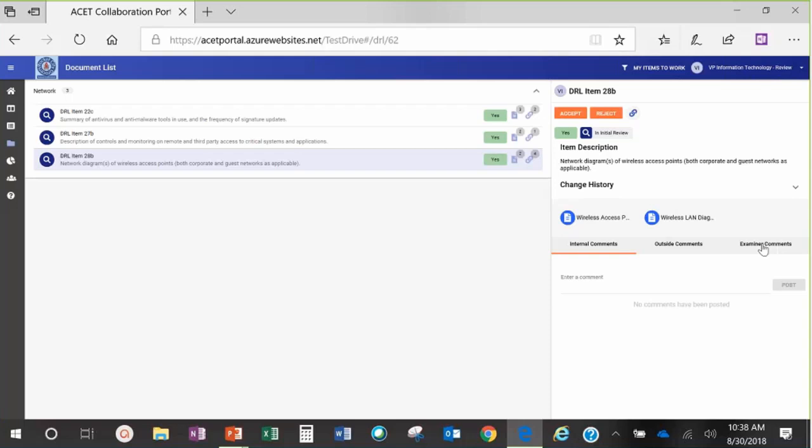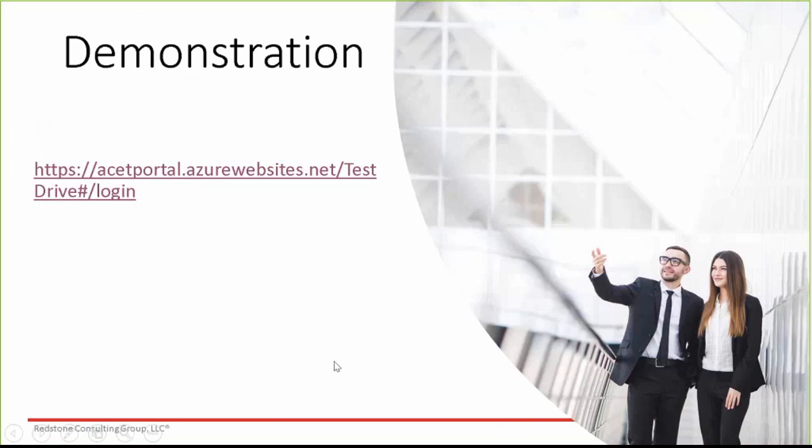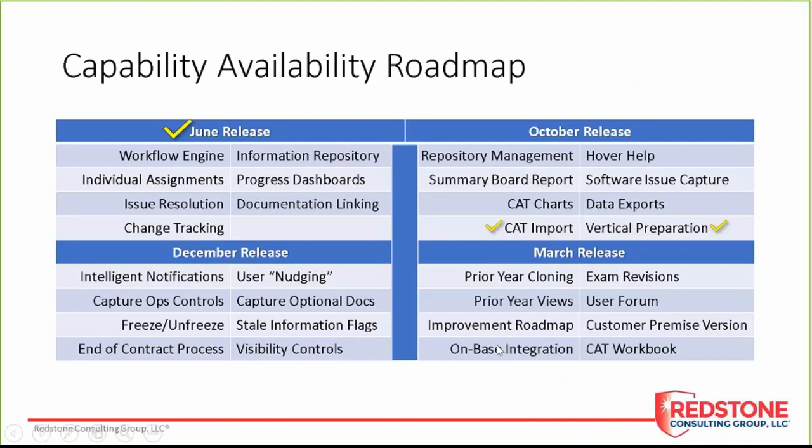Sure. So that kind of ends the demonstration of the tool. Moving along, I wanted to give you a little bit of a view of where we're going with it. We've completed everything that's in the June release. We've completed a couple of items in the October release right now, the CAT import, the vertical preparation strategy, which allows you to focus on only those aspects of the domain maturity that you're attempting to achieve in preparation for the upcoming exam.